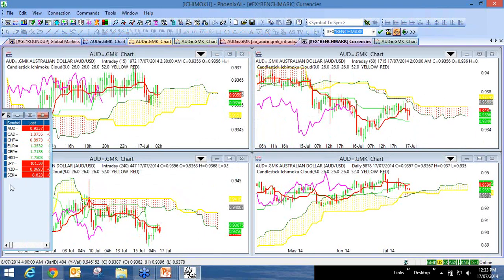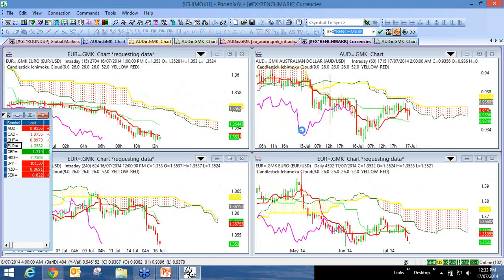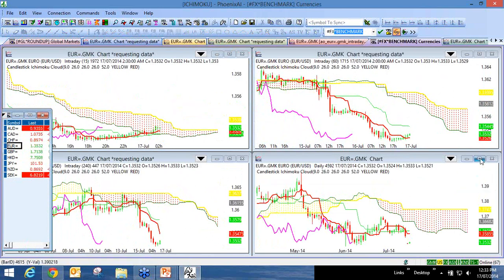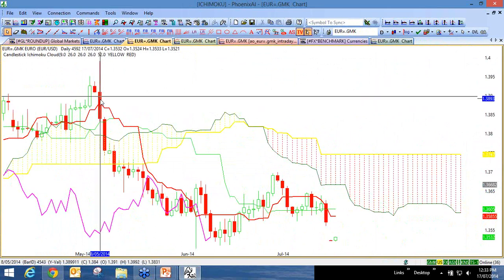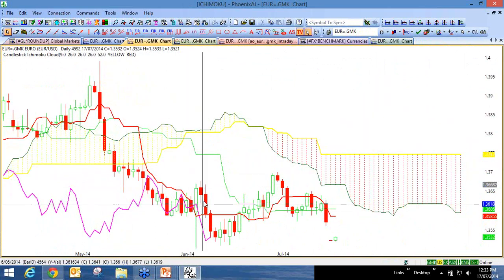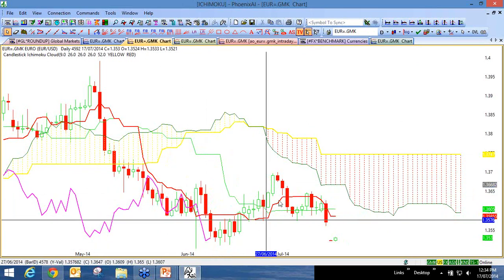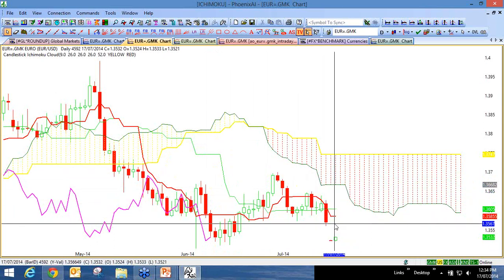currency pair. If we take a look at, say, the euro, bring out the daily chart again on the euro. Again, you can see at the left-hand side, market has moved down through the cloud. It's starting to trend down. We had a low, a high, a lower low. We had a higher high here, but a higher low, lower high, and currently a lower low.